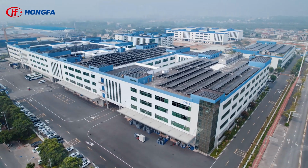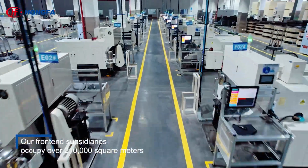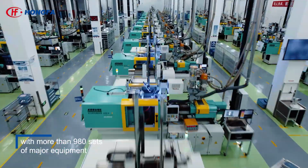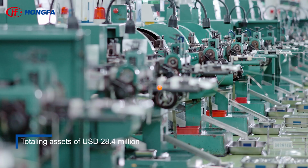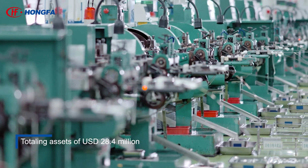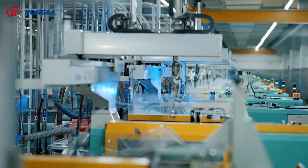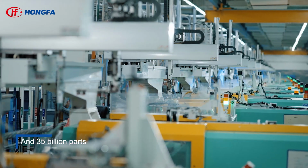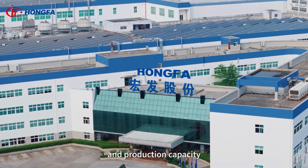Our front-end subsidiaries occupy over 210,000 square meters, with more than 980 sets of major equipment, totaling assets of $28.4 million. Annually, they produce 1,800 sets of molds and 35 billion parts, maintaining leading levels in process technology and production capacity.